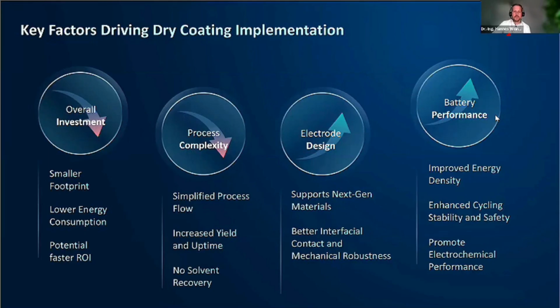Energy consumption will be way less because the formulation is dry, so there's no solvent that you need to evaporate. And the potential ROI is also faster because the investment in the equipment is smaller, but also the running costs you will have when operating it are lower.